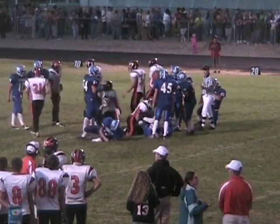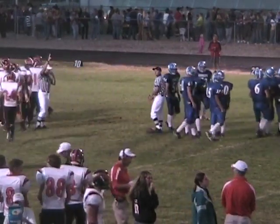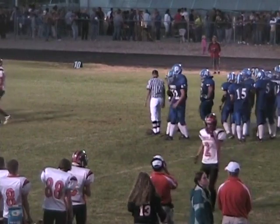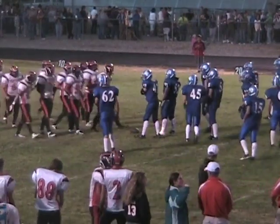Nice run, Krim. Thompson. McGillick in on the stop. 4-yard gain brings up second and 6.